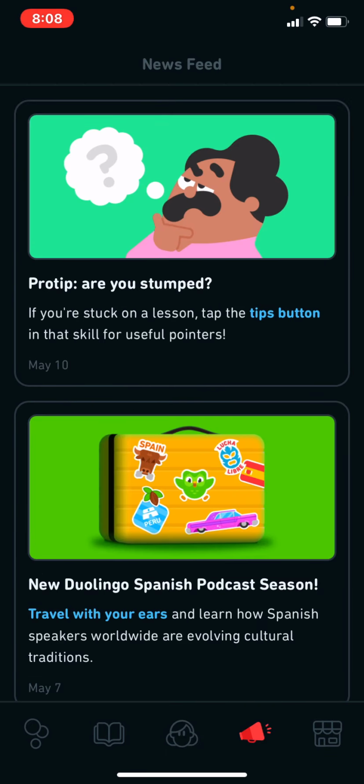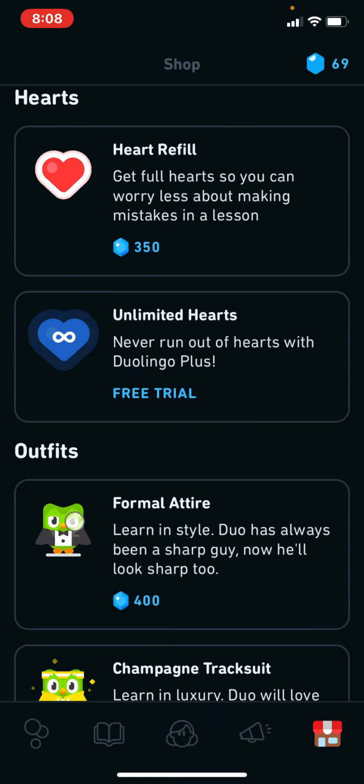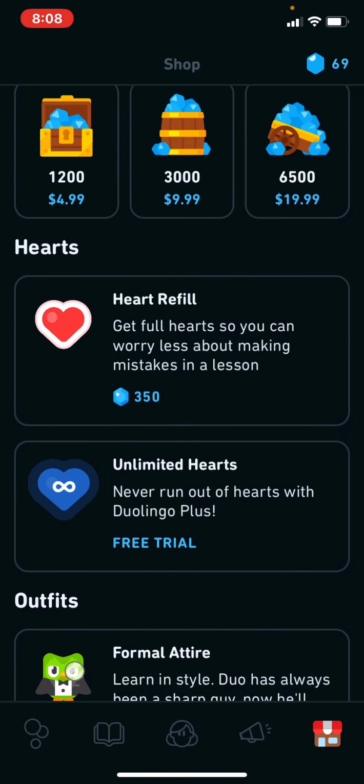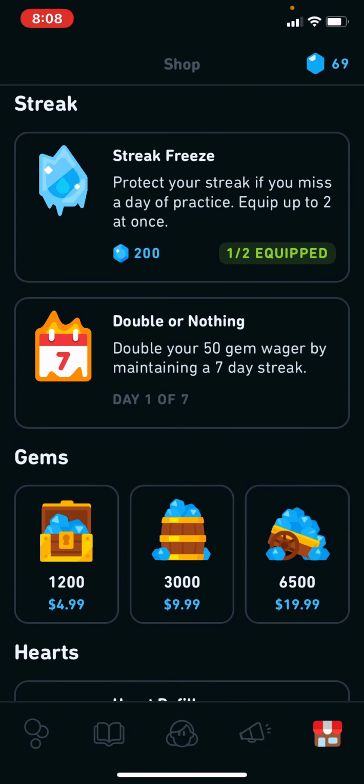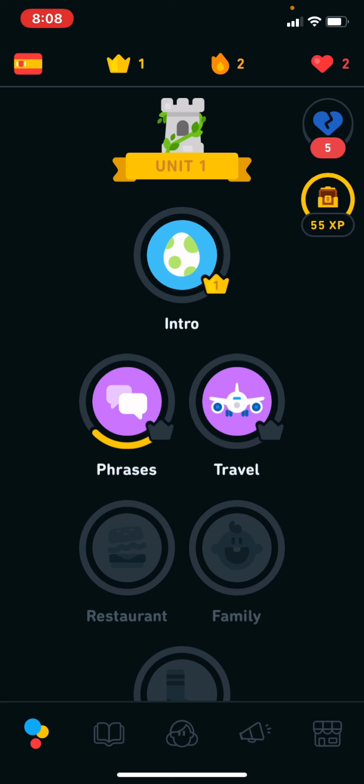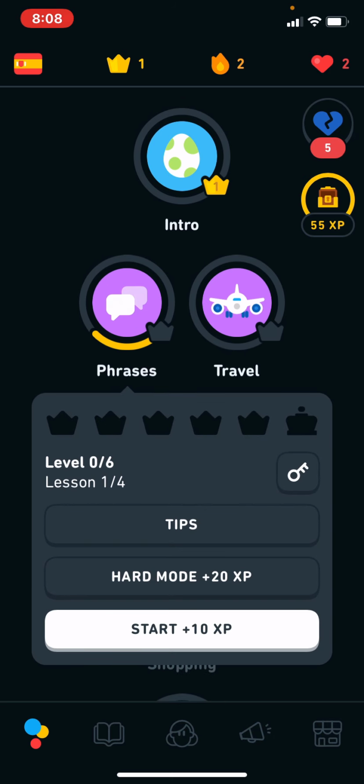Announcements, that's basically just news. And then you have the shop, which is not very useful unless you want to just spend your real life money, and gems are in game. But yeah, so let's go back over here and go into this lesson.